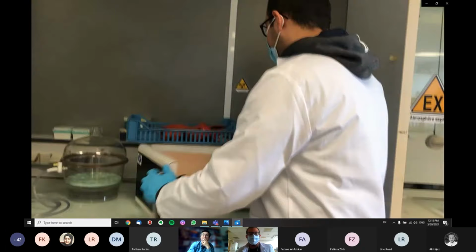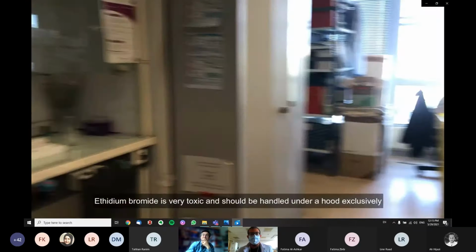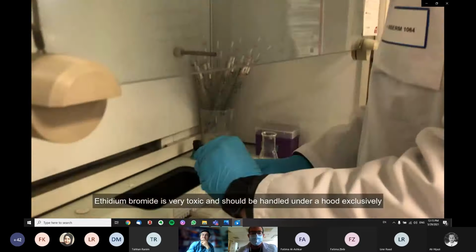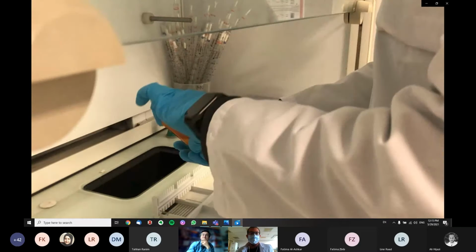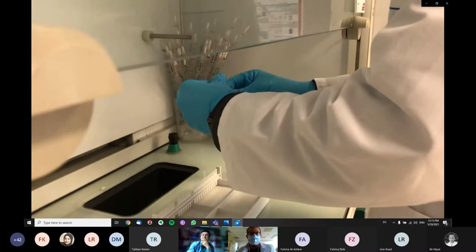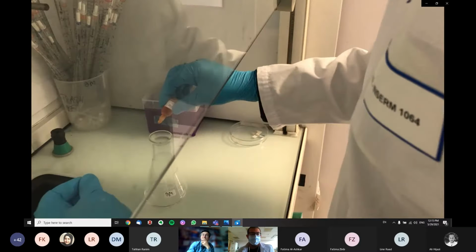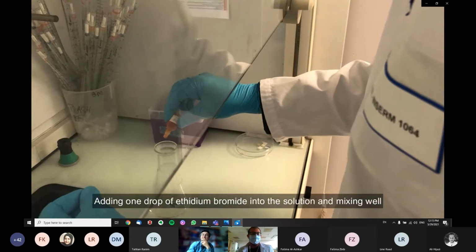They became completely transparent. After that is done, we place them under a hood and we grab ethidium bromide, usually stored in a fridge. Also, we should never open the ethidium bromide outside because it is extremely toxic. Worth noting that ethidium bromide is used for the staining. We add only 1 drop, whatever our quantity is.